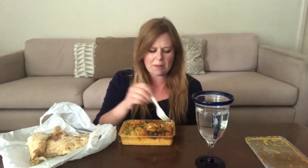Okay, the saffron rice is amazing. And potato, I love potato. I especially love potato made like this, cooked like this. You know what I mean.